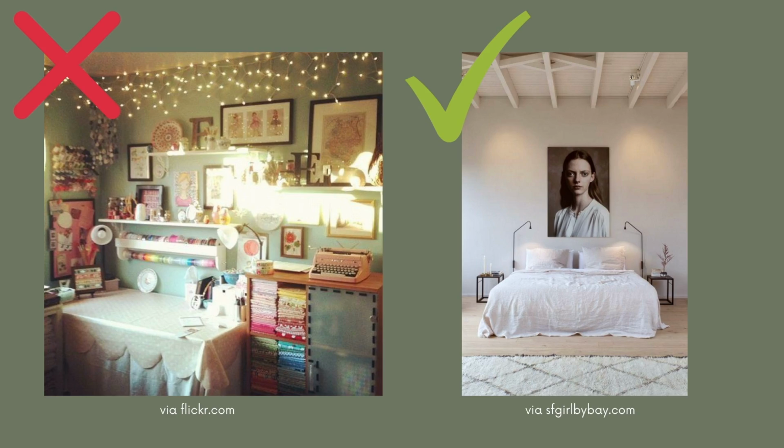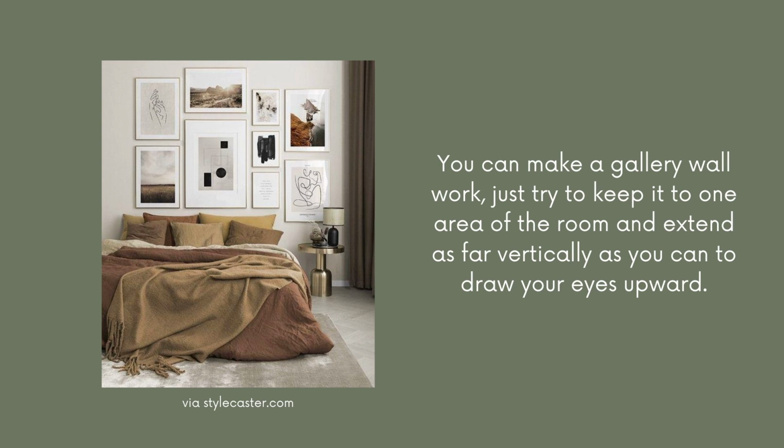The more stuff you have, the smaller your space feels. So it's okay to not have a lot of stuff up on your wall. If you want to do a gallery wall in a small space, I would just recommend leaving it to one area and extending it fully from the ceiling to the floor just to make your eyes draw upwards. It'll also make your room look a little bit bigger.